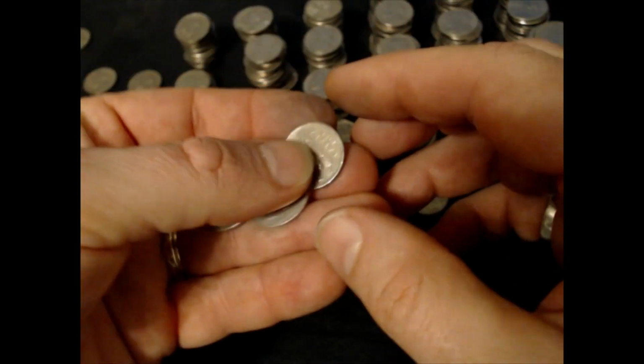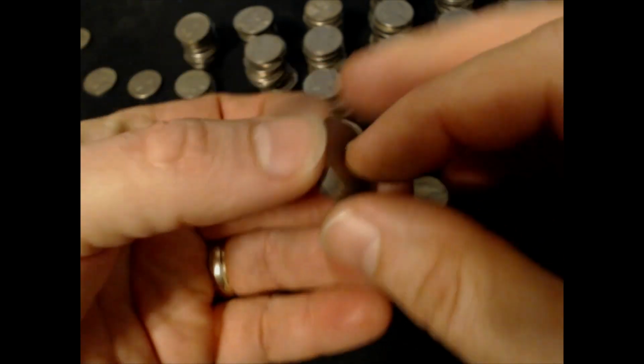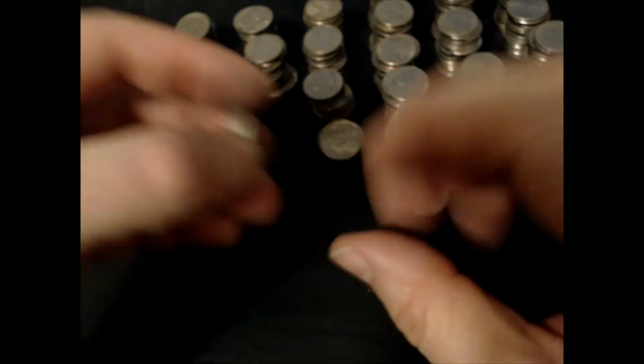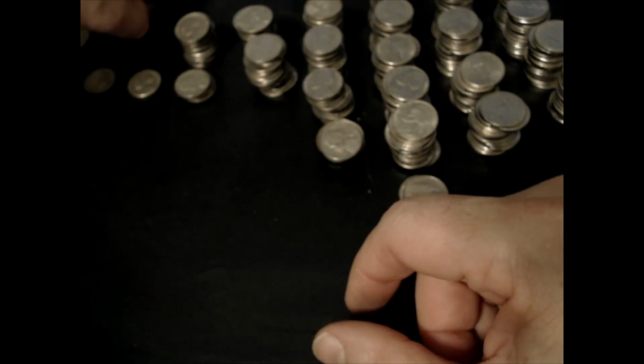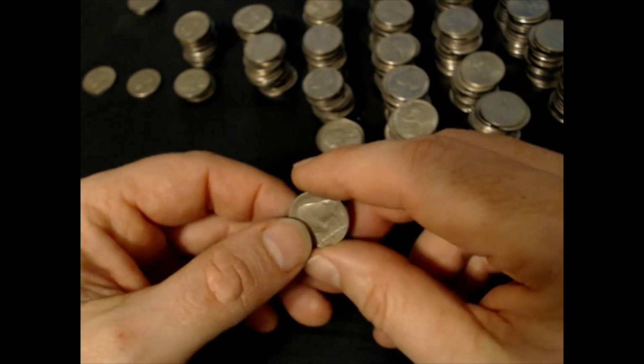I got, again, one more I'll end at there. We had three Canadians out of these 10 rolls. Again, I collect these and get those. I got to get the Canadian books for the nickels. I got my Canadian small cent, but not my Canadian nickels.